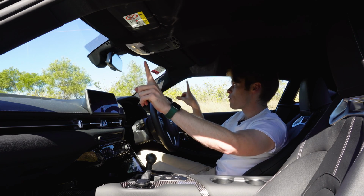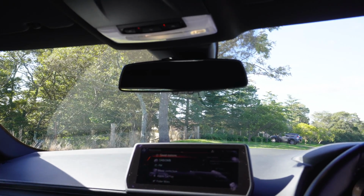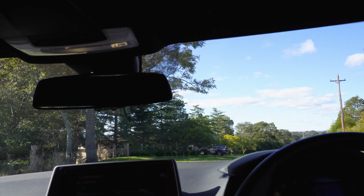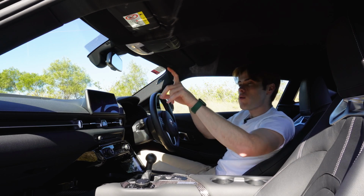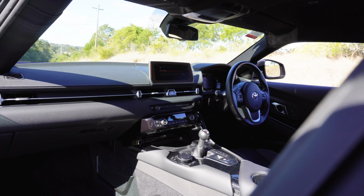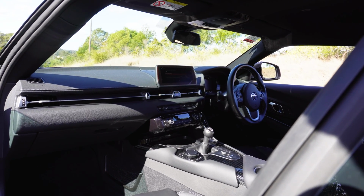Now in terms of visibility, it's pretty limited. We have very low slung windows. It looks great from the outside, but it means that you do have pretty restricted visibility if you're used to driving around in a big glass house. It takes a little while to get used to, but ultimately I found it to be pretty easy to drive around and park. And it especially helps that you get a reversing camera on this 8.8-inch display.